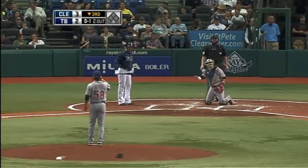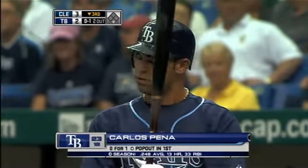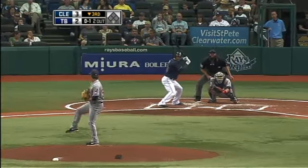Well, it gets back to when you first take the lineup card out and you exchange it with the umpires. Like I said earlier, they don't really look at them that heavily. They kind of glance over and they see who the starting pitcher is, and that's it. That's why I was surprised. I thought maybe the starting pitcher wasn't listed, but that you would definitely notice.